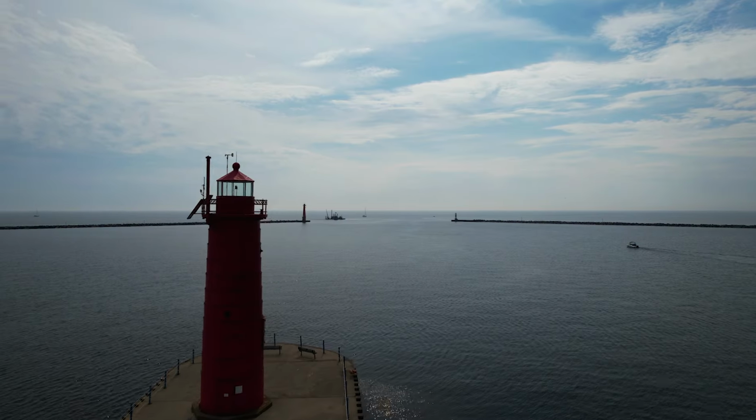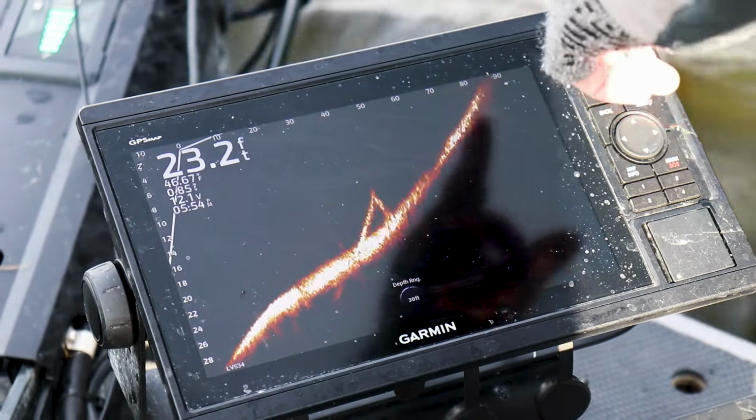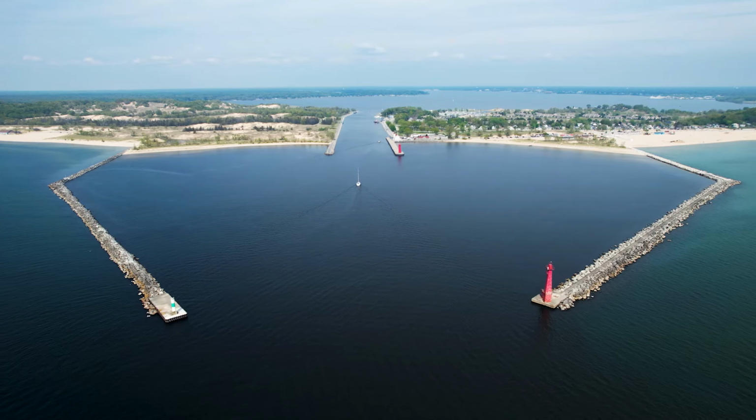Over the next several months, we will be setting out to fish every single lake connected to Lake Michigan by a pierhead. This endeavor will take us to 18 different lakes across the state of Michigan. Welcome to the Pierhead Series.